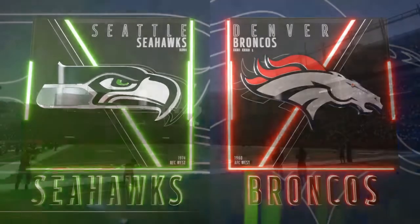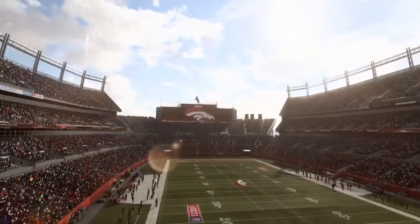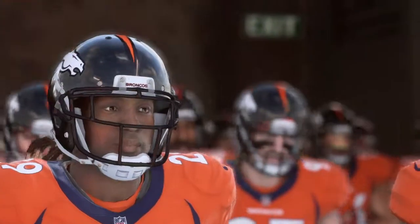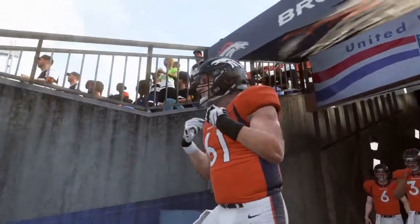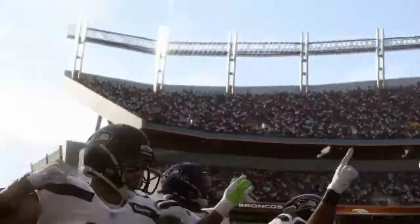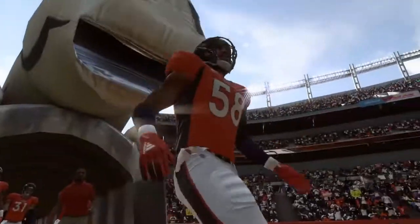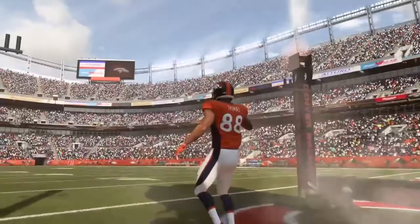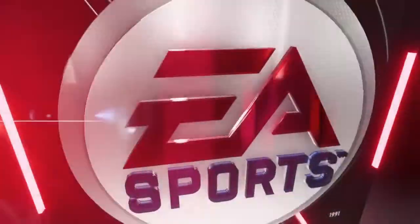But first, we're off to the Rockies. Standing by, here are Brandon Gordon and Charles Davis. Coach, we find ourselves at the foot of the Rockies, Denver, Colorado, for this edition of the NFL on EA Sports. Just a short time ago, sounds loud enough to reverberate across the Rockies. They're ready for football in Denver as the Broncos get set to do battle with the Seattle Seahawks.